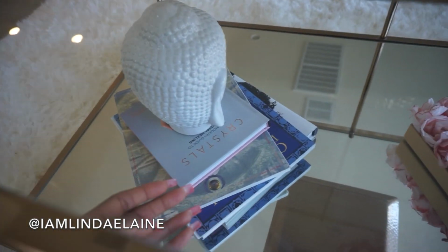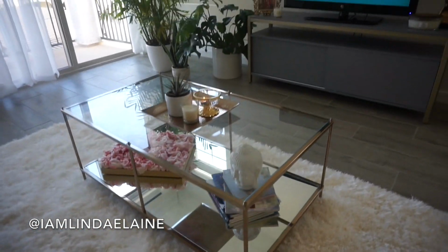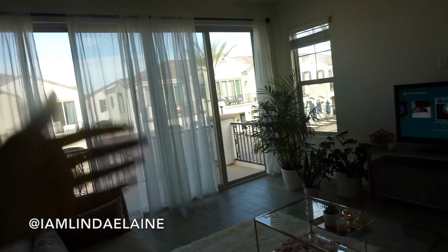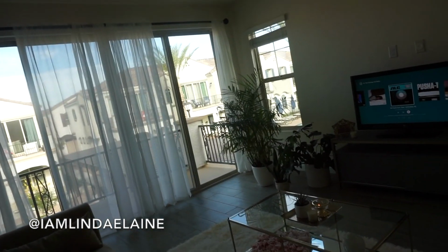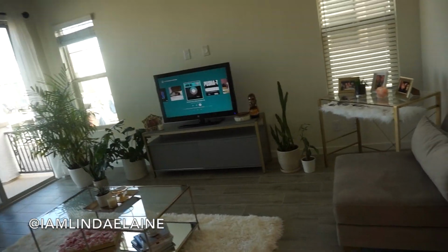And then down here is pretty much just all my crystal books. Showed you my couch. That's my little Buddha down there. And yeah, this is my living room space. These curtains are actually textured, so even though they're sheer, they do block you out. You can't actually see directly in my place, which is great because it still brings in a lot of light for me, but you can't really see what's going on. But I tend to open them at some periods of time just for my plants to get some light.